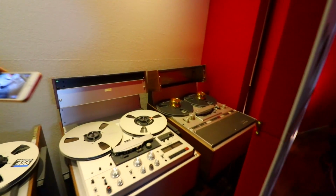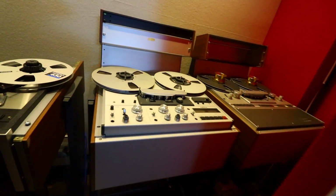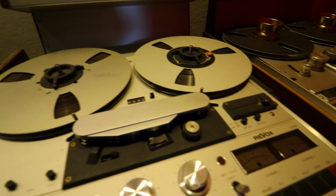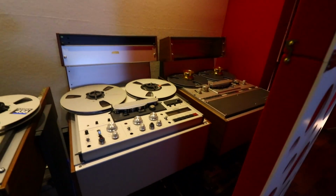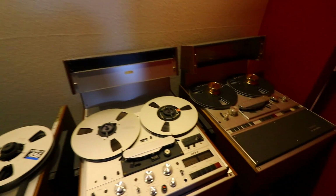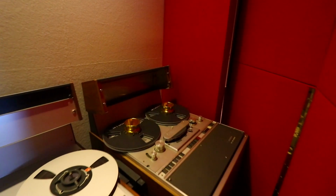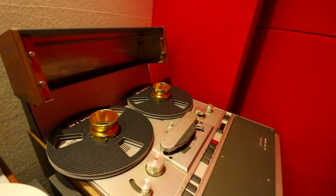Pretty much it's a stereo machine that has been used a lot for mixing, mastering. It's not one of the highest end Studio Revox machines, but they were extremely famously used at radio and TV stations. This back here is a very professional machine, the B67. These were pretty expensive back in the 70s.